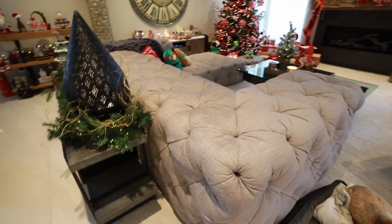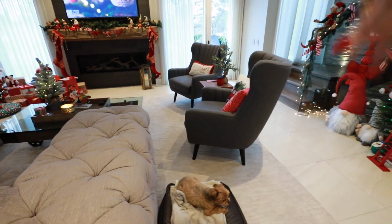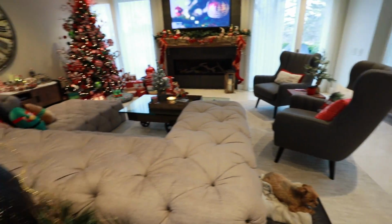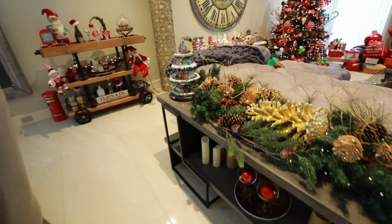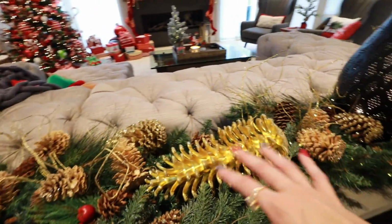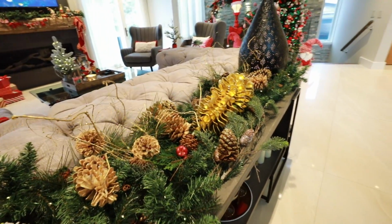So couch, coffee table, a lot is from Restoration Hardware. The couch is custom. These 2 pieces are from Artemano. I'll try and remember where everything's from. This console is super cute, and I love it at Christmas because of the giant pine cone. And then I added these little whimsical looking twigs that are sticking out of it.